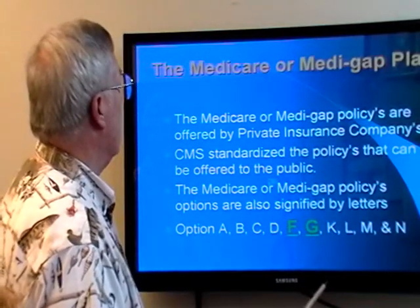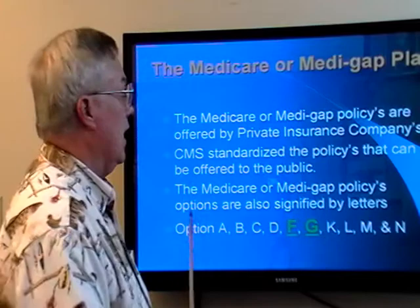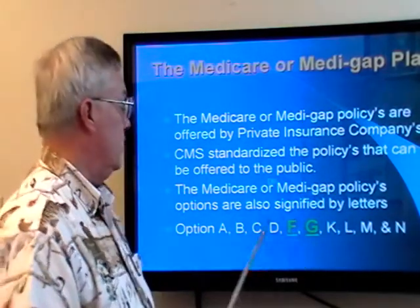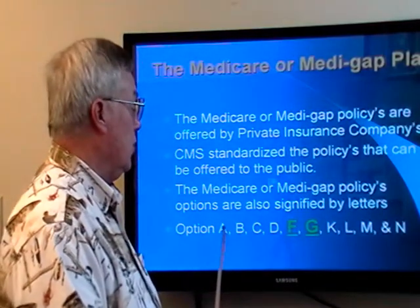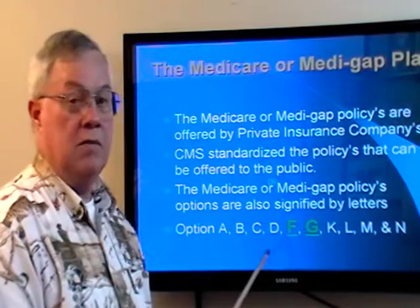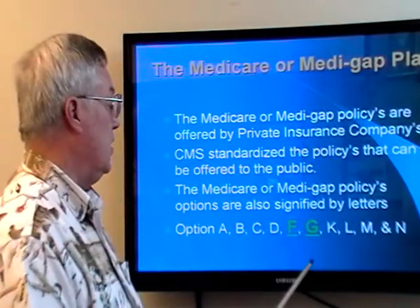So let's take a look at the medi-gap policies. Now, in 1990, CMS standardized all of the medi-gap policies, and they said, all right, you've got to offer to the insurance companies A, B, C, D, E, F, G. They had several different options. Some of them are no longer available. They do change every now and then.